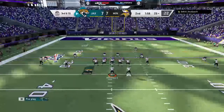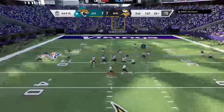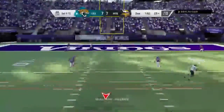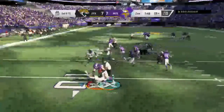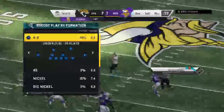Right there. 54, right there. Right. Look, squeeze. Minshew throwing on third down. Going to throw deep for the end zone. And it's intercepted at the goal line. Picked off by Harrison Smith. And he'll be brought down at his own 10-yard line.